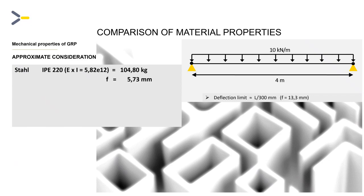So if we multiply the stiffness of the steel with the moment of inertia, the geometrical properties of the IPE 220, we see that the stiffness should be sufficient, but also that the deflection is 5.73 millimeters. The IPE 220 in 4 meter weighs around 104 kilos.